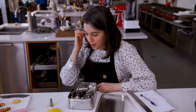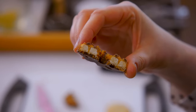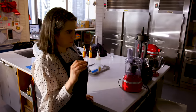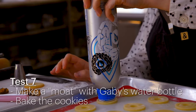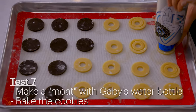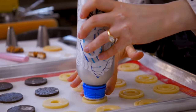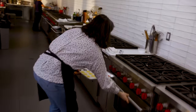Oh, right. I forgot about the part where there's like a moat inside the wreath and the caramel sits and rests into that. I'm looking for a circle like this size, but that's not so sharp. Do you want to use my bottle? The goal is to create a little channel running all the way around the cookie. I think that this is important for the Samoa because if there's nowhere for the caramel to go, it's just gonna run right off the cookie. So I think it's important in giving the caramel like an anchor, something to stick to.